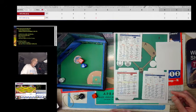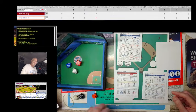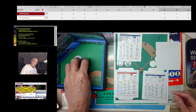And here's a pitch. So again, it's red, white, and blue. So it's a 179, and that'll be off Carlton's card. A 179 is going to be a wild pitch. Now, 179. Hold on a second. 179 is going to be a wild pitch, but there's nobody on base. So I guess we roll again. I'm not sure, but let's do it.